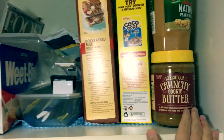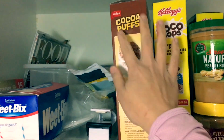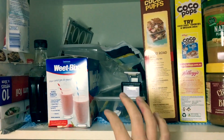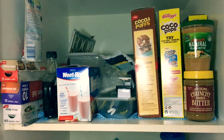Let's do it. Let's have a closer look at what I have in there. There you go. I have my Trader Joe's cookie butter, smooth and natural peanut butter, Cocoa Puffs, and the branded one. So I think up here I have the breakfast food. Yes, but it's also very messy and disorganized.